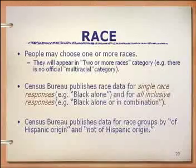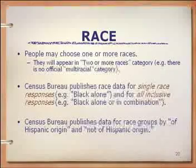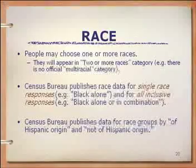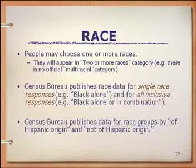You may choose more than one race, but technically you will never see the Census Bureau publish data that says multiracial. It will say 2 or more races. And they will eventually publish data for all the different 2 or more races, 3 or more races, combinations. There's like 163 combinations. So just wanted you to know that.